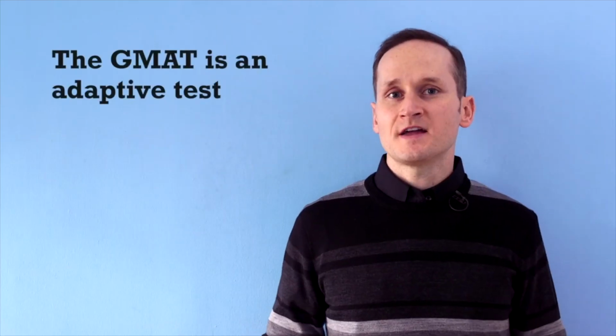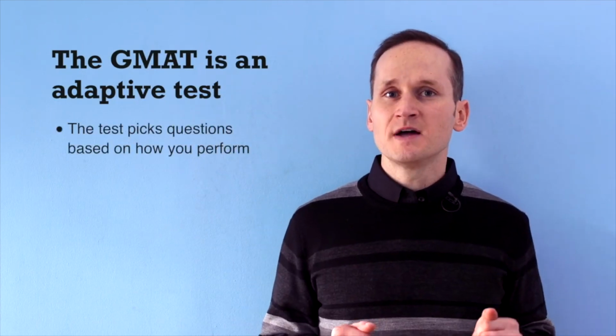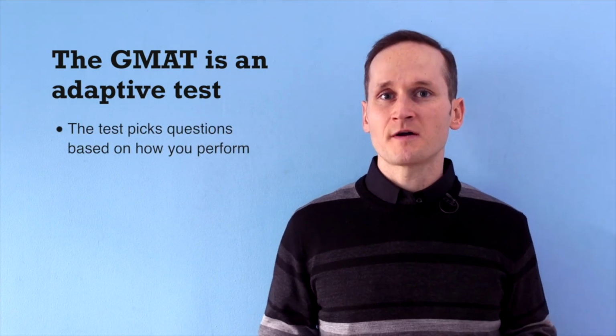The GMAT, on the other hand, is adaptive, not static. That means that the test has a huge bank of questions to pull from and decides what question you'll see next based on how you're doing so far. You can imagine when you walk in the room, the computer thinks you're an average student destined for an average GMAT score, somewhere in the mid-500s.